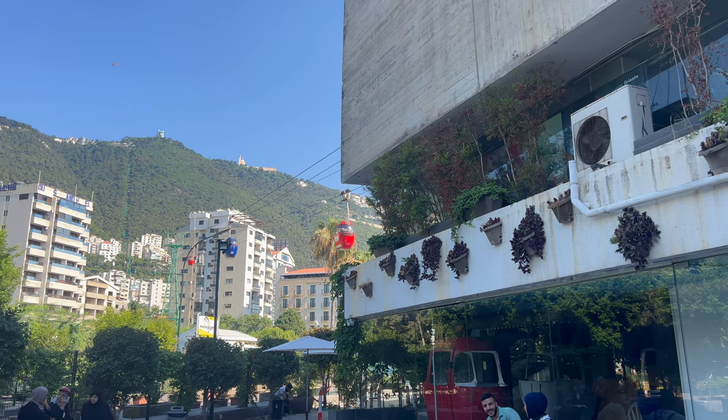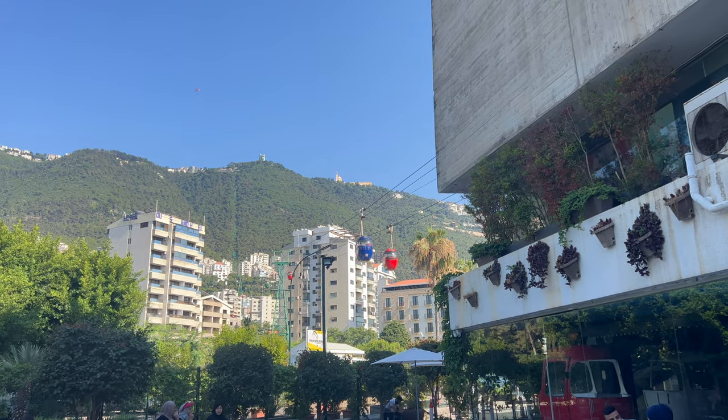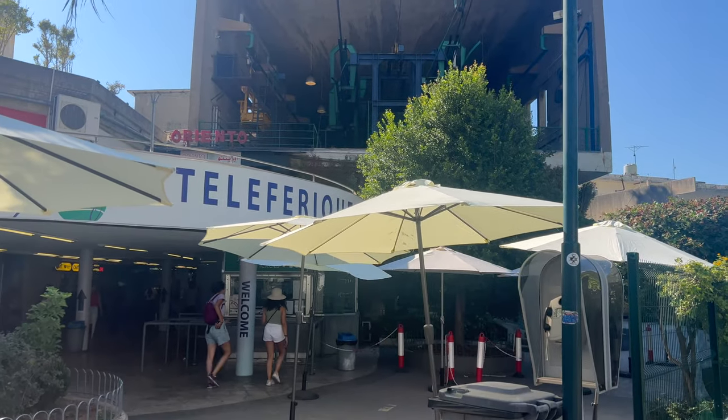After seeing the cave, we came back to the city in Bay Area called Harissa. We take a ropeway to go to the beautiful shrine called Our Lady of Lebanon. Okay, I'm going to take a ropeway called Teleferique to go to the top of the mountain, to Our Lady of Lebanon. All right, let's go.